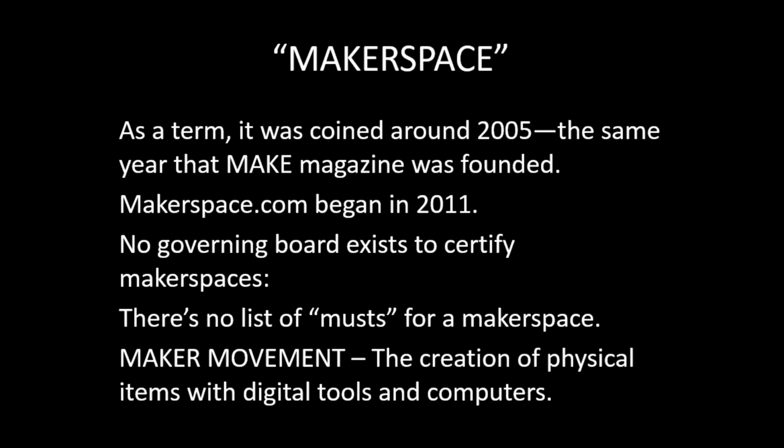So, as a term, Makerspace was coined around 2005. It's pretty much tied to Make magazine, which is a periodical that has projects and reviews of devices and different things like that. So you'll hear them mentioned basically in tandem. Whenever you hear Makerspace, you'll probably hear Make mentioned pretty closely in connection with it. Makerspace.com was actually registered by Make magazine, and that began in 2011, and that's really when this whole concept entered the public consciousness in kind of a prevalent way.